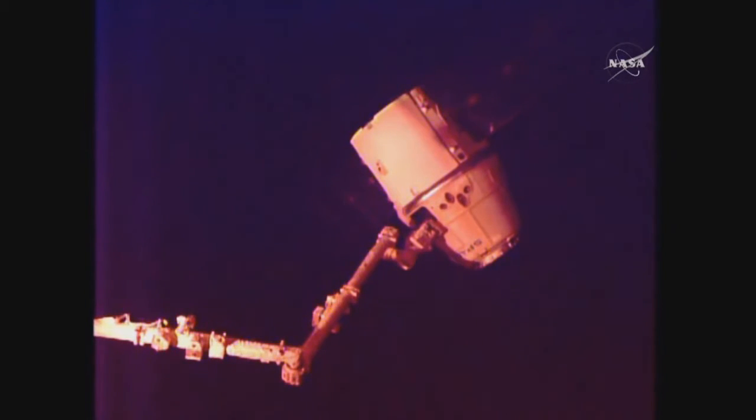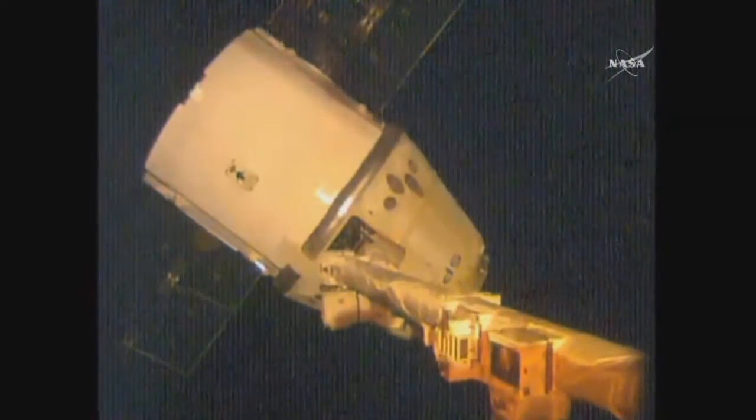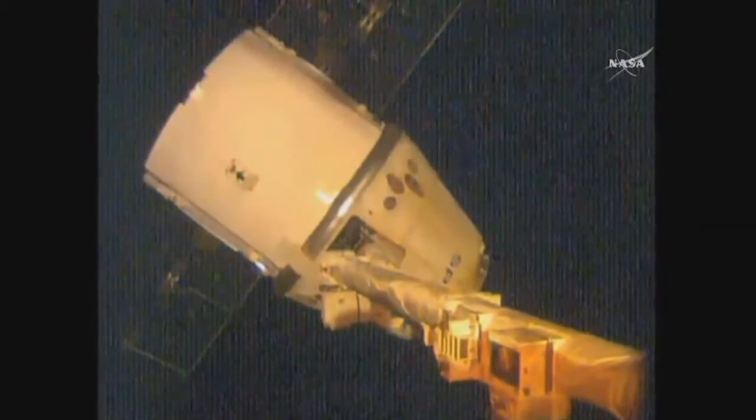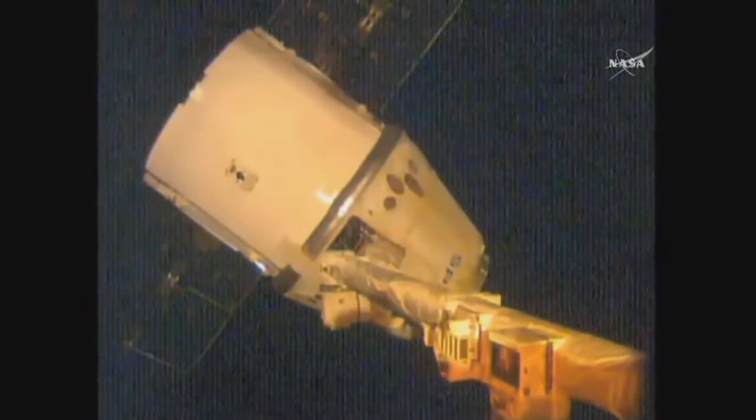Here's a live view of the Dragon cargo vehicle now at an orbital sunset under low light. Flight controllers here in Houston are go for release. A good view of the Dragon cargo vehicle at the end of the Canadarm2 robotic arm of the International Space Station. Currently scheduled on track for release in just under 6 minutes.